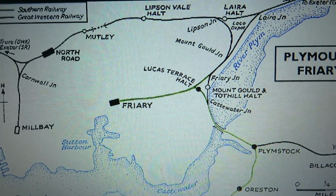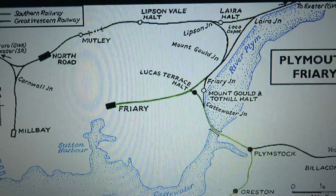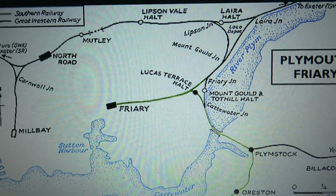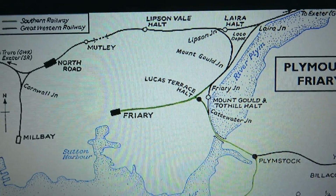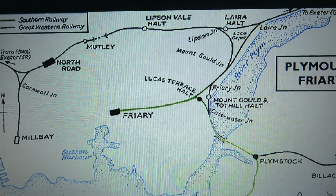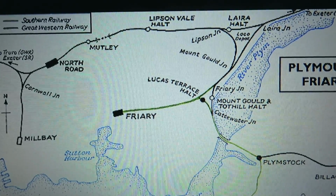There was an engine shed which was moved down to Millbay, and it was the main Great Western Region shed until 1924 when it closed. But it was also extended and locomotives were stored there till 1931.